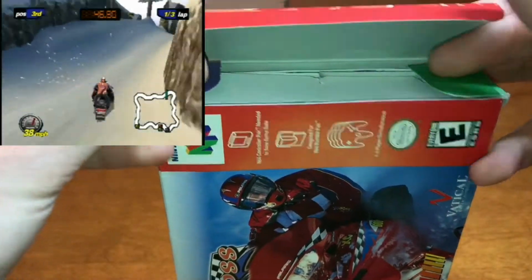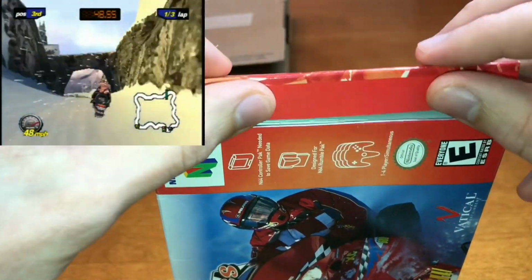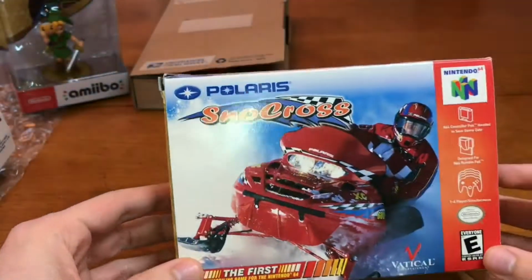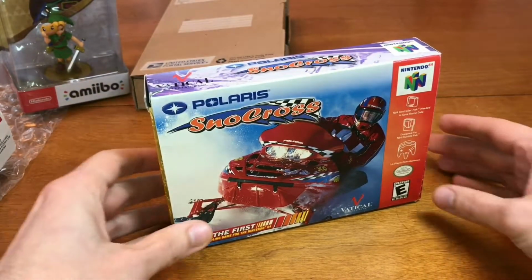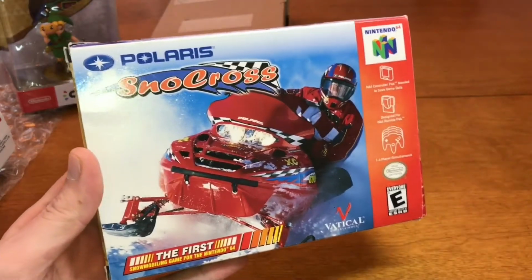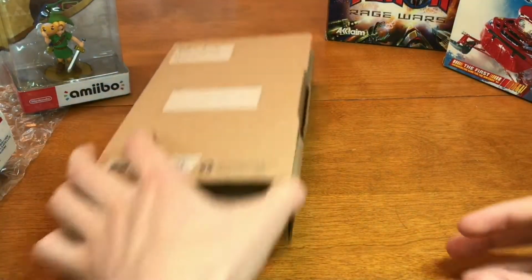For the price that I paid for this whole set, this complete in box Polaris Snowcross, it's absolutely worth it. Well below even half of what people normally pay for on eBay, so super happy to have it. Unknown rare. Let's go into some more of the goodness.